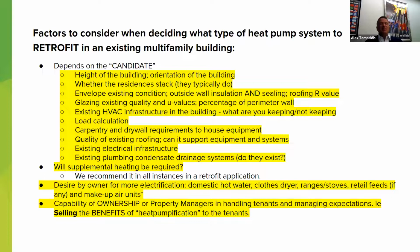Obviously, the height of the building. We're not going to get much more above a 4-story building. And sometimes you get a 3-story building in Chicago where you have kind of a garden unit. So there's your 4 stories. And whether the residents stack, okay, they typically do. And they really have to, because the way we do these jobs is that the property manager or owner is going to notify these tenants in a stack, the 4th floor, the 3rd floor, the 2nd floor, and maybe the garden floor.